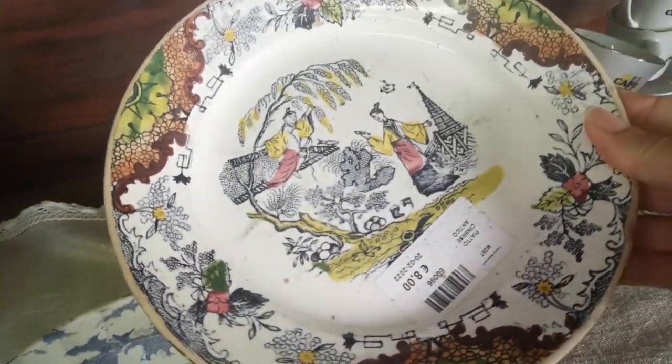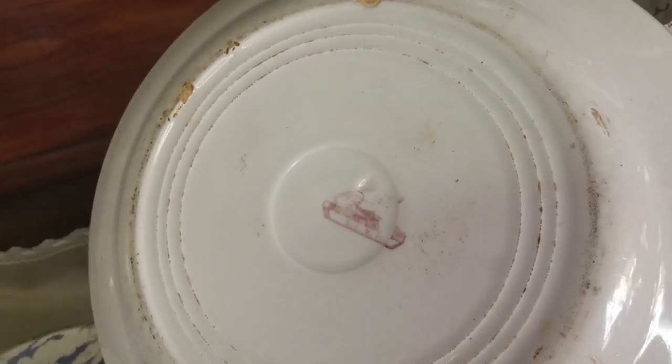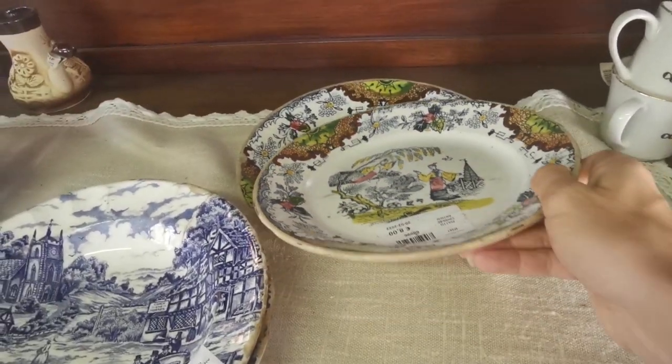And these could be from China, but the mark on the back has some letters of our alphabet. Maybe they have been made for the European market. This is another mystery.